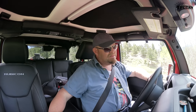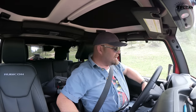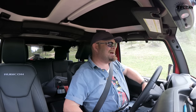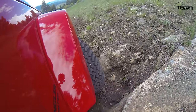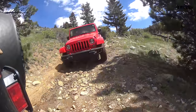I'm actually scraping a little bit on the plant life underneath me, and he wasn't. His lift, I think, gets him at least another inch of clearance. It's no big deal. I have armor underneath. There are a couple of things that really set this apart from that antique. One of the things is the fact that I can easily go down to low gearing, I can lock the front and rear.